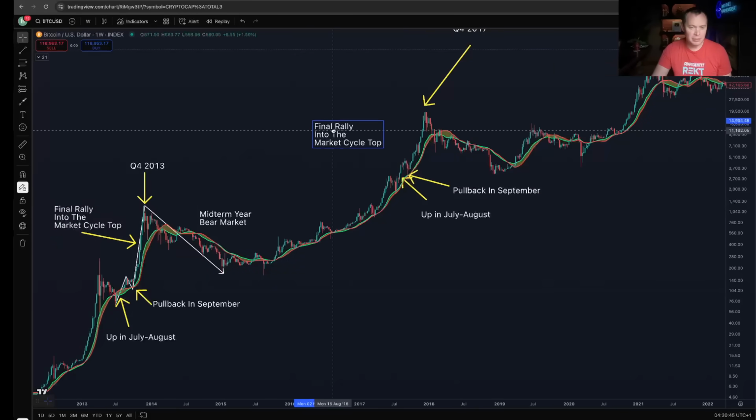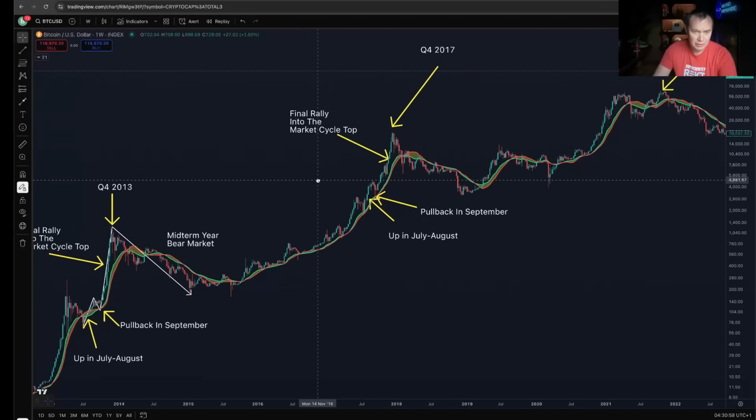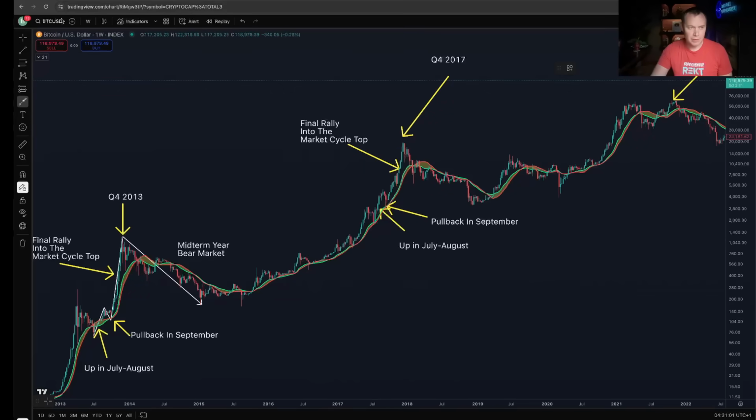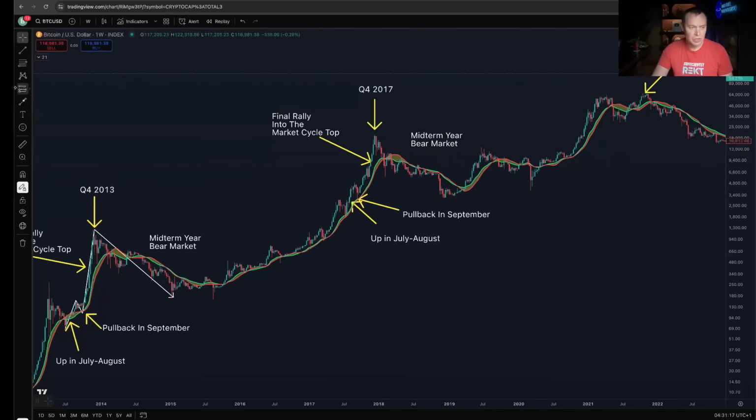You got your final rally into the market cycle top. So you got your final rally right here after that September pullback. You see that? And then what happened in Q4 of 2017? Just like in 2013, you got your market cycle top, which then set up the midterm year bear market. So to draw the same thing out, it was up in July and August, a pullback in September, a rally into the market cycle top in Q4, followed by the midterm year bear market.